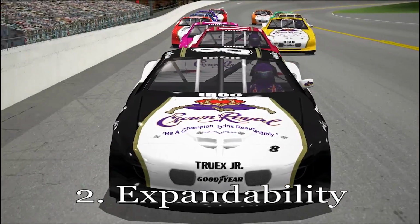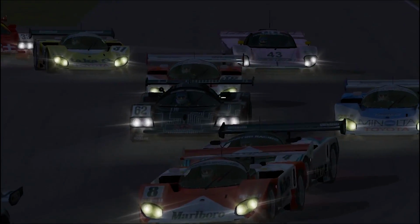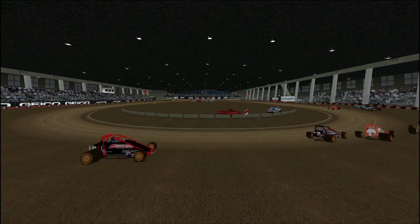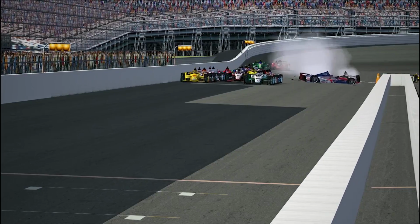Number 2. Expandability. Thanks to all these amazing add-ons, this is easily one of the most expansive racing games ever when it comes to downloadable content. Whether it's mods, tracks, paint schemes, graphic updates, utilities, and much more, it's incredibly easy to have this 15-year-old game looking and playing like new.